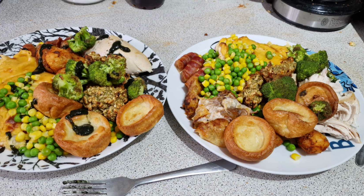So my first meal I've got to show you was a roast dinner that I made. I made this one with chicken, some Yorkshire puddings in there, some stuffing, some broccoli, some sweet corn and peas, and I made my own cauliflower cheese, which was actually quite nice. And I just served that with some gravy on top when I was done. And I added some pigs in blankets in there as well.